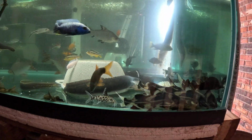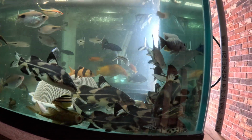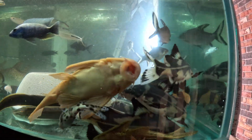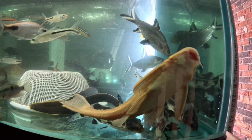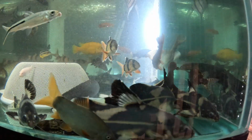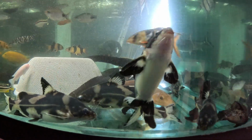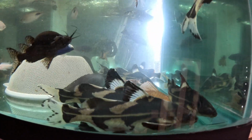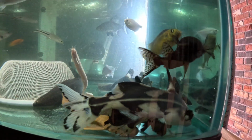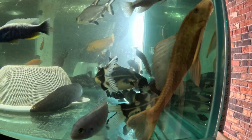Harlequin catfish. 1, 2, 3, 4, 5 of them. 5 or 6. Very pretty catfish. Grown about 1.5 feet over a long time. Probably one of the prettiest catfish you'd ever see. The light brown areas will eventually turn more yellowish, or even bright yellow, depending on what you feed them and how much light you give them, and the mood. Now there's 6 of them.